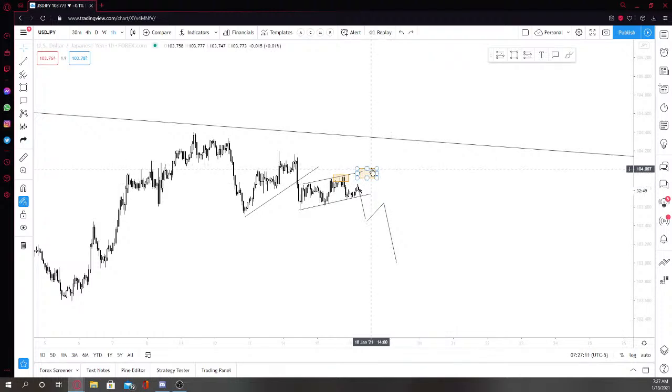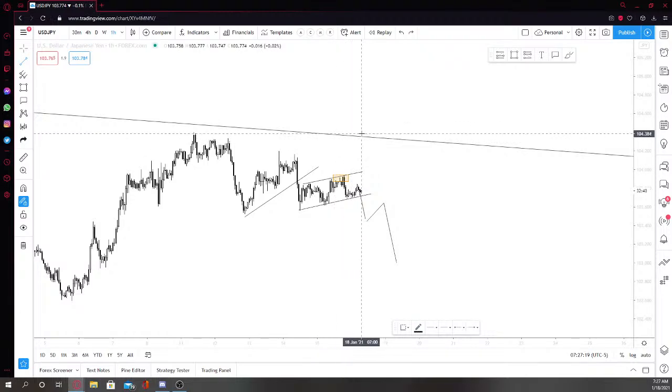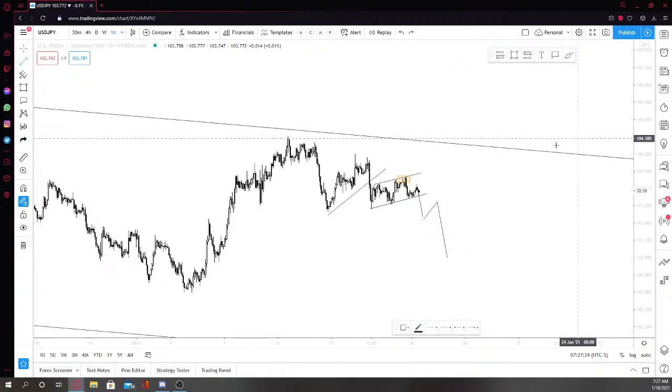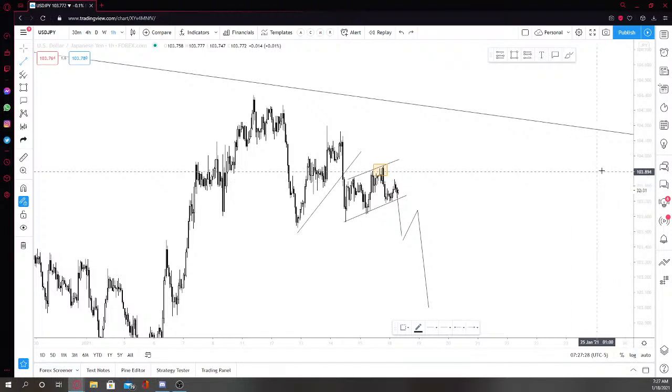Okay, and because there still is a buy opportunity, right? The main reason I'm looking for a sell is because we're at the top of the channel and price hasn't really given us a real breakout signal to the upside just yet. But ultimately, always remember, the larger move is to the upside is what I'm looking for.